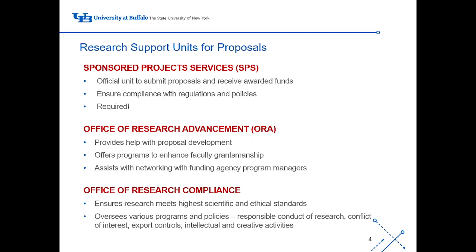The Office of Research Compliance oversees policies and procedures, such as the responsible conduct of research and conflicts of interest, as well as specific regulated areas that may be involved in research, such as human subjects, animals, and export controls. PIs whose research involves these subjects will work with this office.